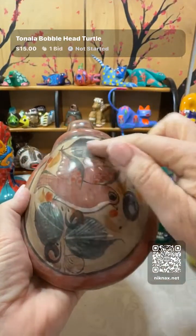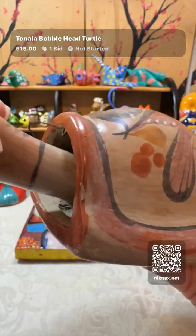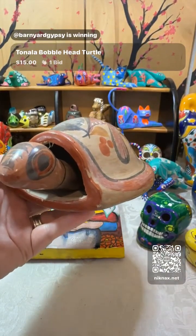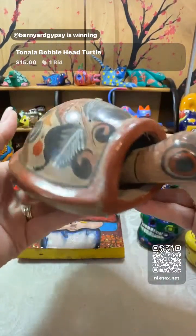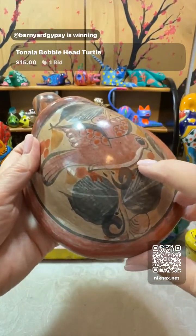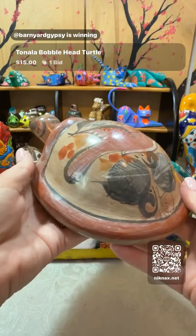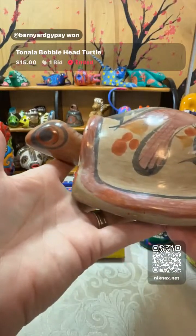It's got a beautiful little bird on it here. And his little bobblehead, he's kind of hooked here on a little hook that goes in. And there he is. Bobble. $15 start on that, and he is running. Sweet little guy. So again, the Tonala oftentimes has other types of nature, usually a bird or some other type of nature hidden in the painting on it. It's a more muted painting in grays, and this one more rust and browns. Congratulations, Gypsy. Got two little bobbles.